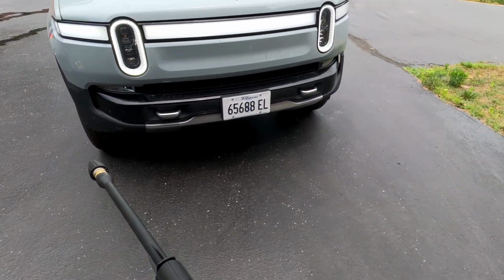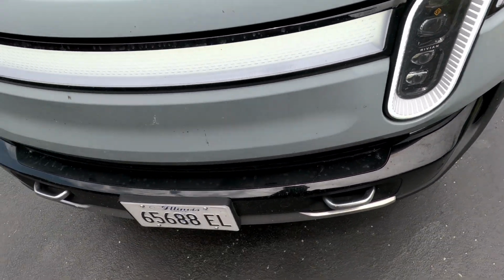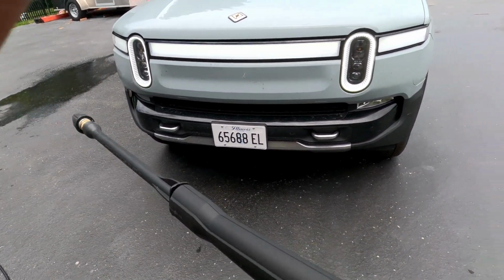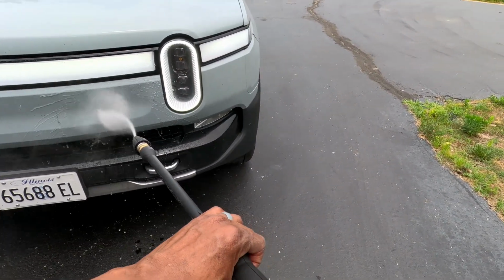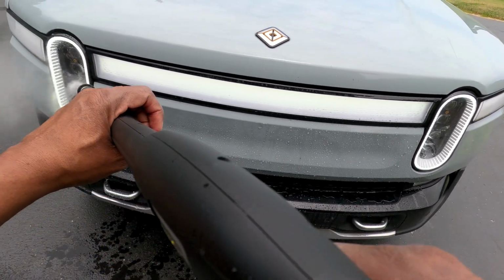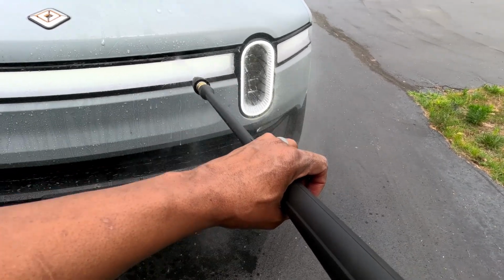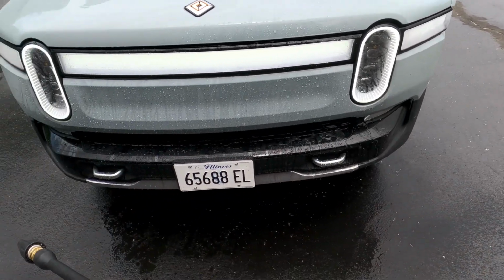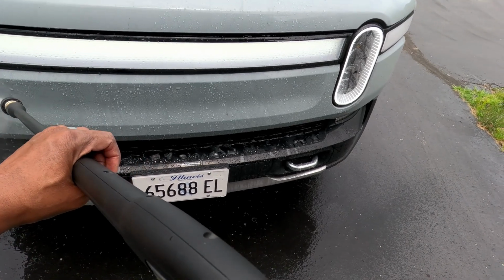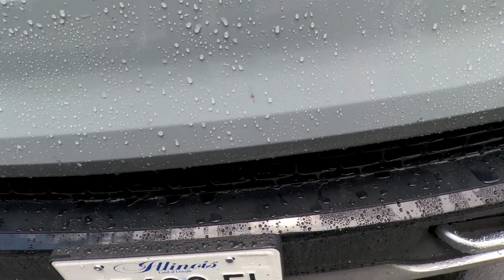And yeah. So let me see how good this works as far as all of this bug juice on the front of the vehicle. And I haven't put any type of detergents or solutions on here. I'm just going to try this first thing out. And I'll try the other connectors out here. That quick little burst did a pretty good job.